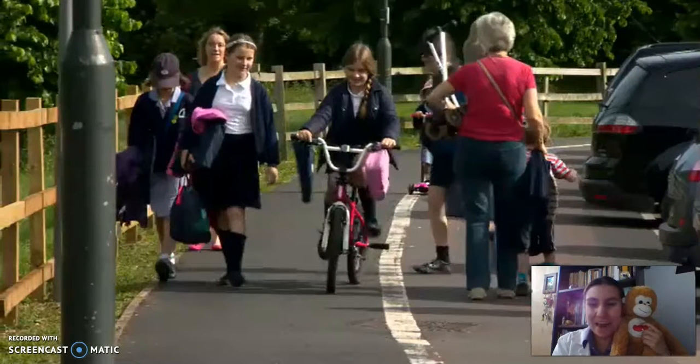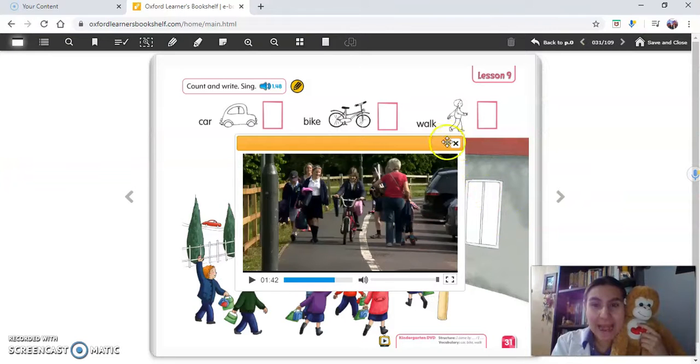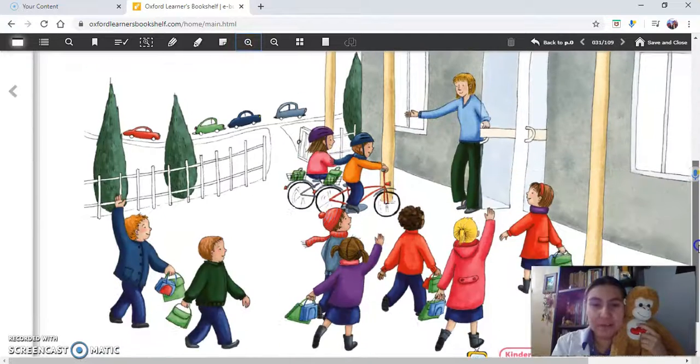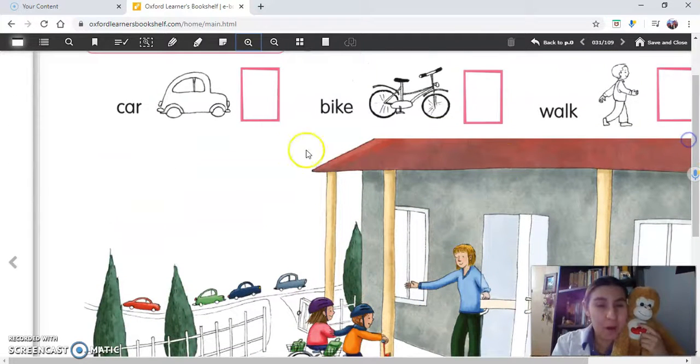Excellent. All right, perfect. Now that you see how kids go to school, let's practice with one page. Ready? So here we have different children. Tenemos muchos niños. And the teacher. Now you're going to help me count. Me vas a ayudar a contar.